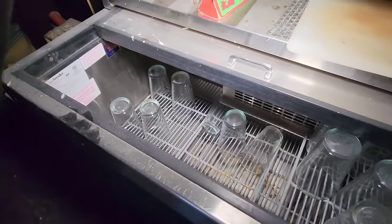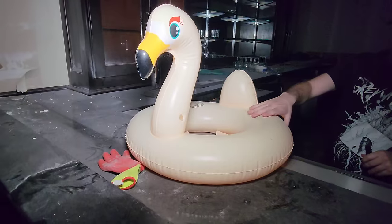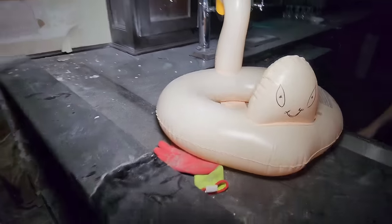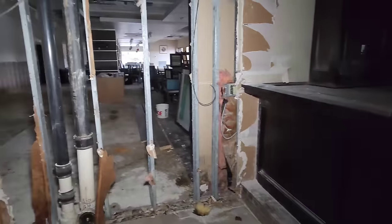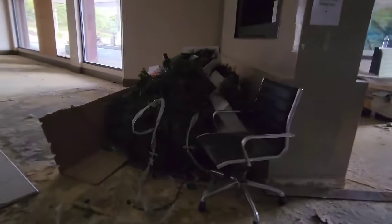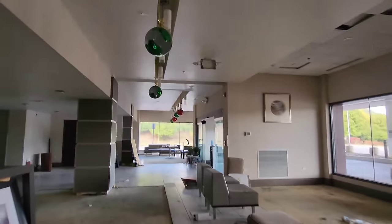Glasses in here. The frosted glasses. That's fantastic. Summer waves. That flamingo. I was gonna put it on, but it doesn't fit. Oh my gosh, that would have been hilarious. It's coming through this building. It sits out in the sun. It's a Christmas tree. The ornaments are all broken.